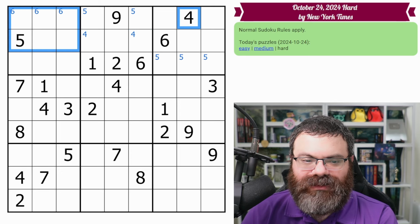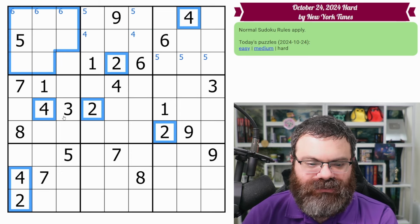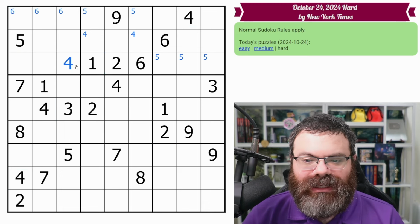That points in here along with this 4. These 2 4s look up. Whoa. Ignore those 2s. Those 2 4s look up. And that places the 4 in this box. Nice.